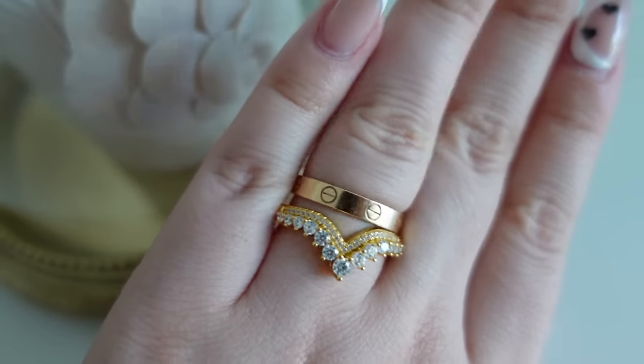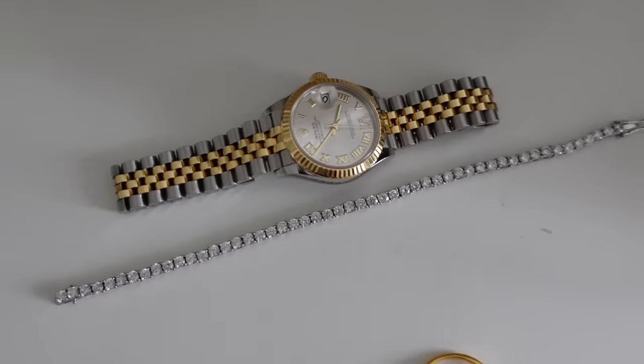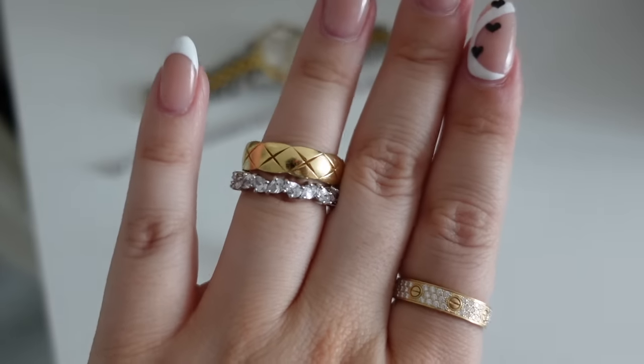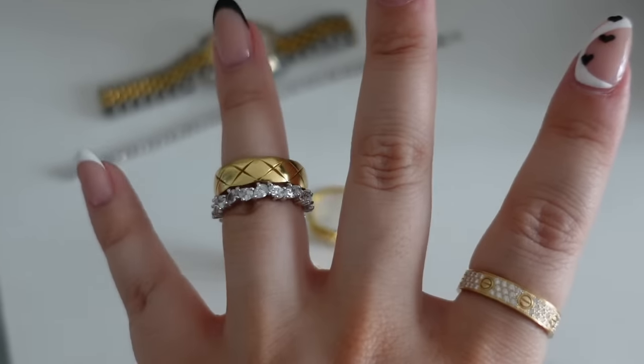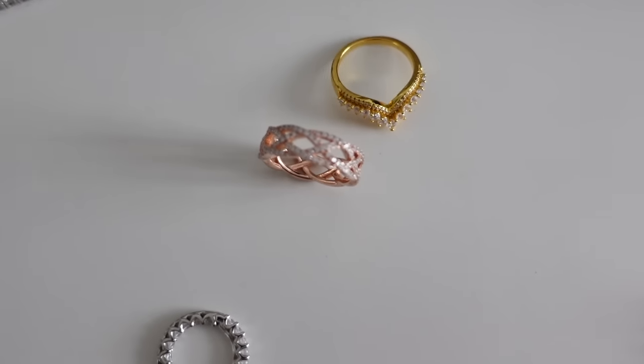Actually, I will quickly show you some of my favorite stacking combinations. As I mentioned, the watch with the bracelet, they look really nice together. Also, have a look at this, my Coco Crush with this eternity band. They look really pretty together. The braided ring I love to wear on its own. It's such a pretty design.